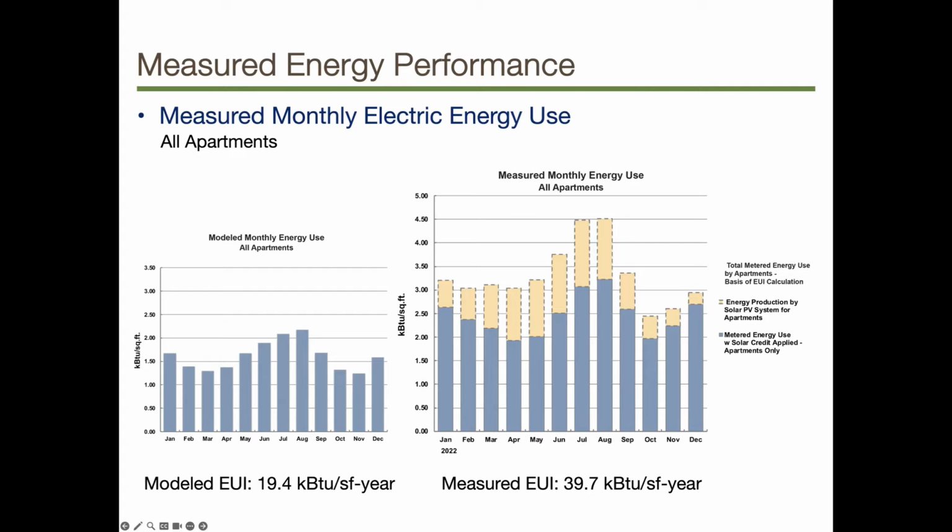the AEA people say be sure to point out that they were still doing the retrofit in early 2022, the first 5 or 6 months. That's one of the reasons that the use is higher than that model. But the high use continued later on. I think that's a little bit of user education that has to come into play there.